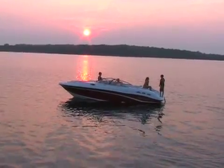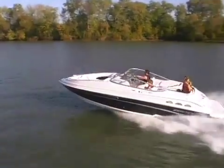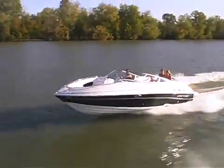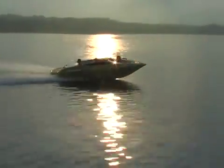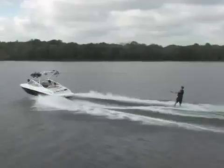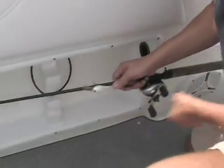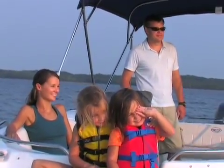For nearly half a century, Ebbtide boats have been among the most decorated in the industry, winning awards and accolades from all the major boating media. With plenty of models, there is an Ebbtide perfectly suited for your family. Bowriders, cuddy cabins, fun cruisers, optional wakeboard towers, fishing packages, canvas covers, you name it, and Ebbtide has it.